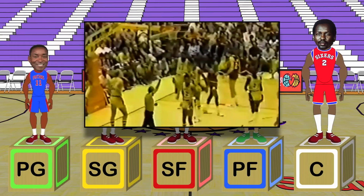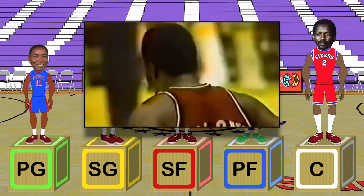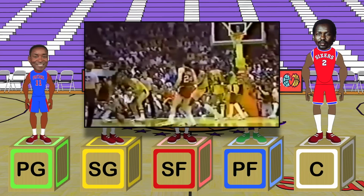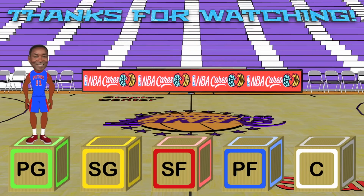At center, we have Moses Malone, who, like Dr. J, beat the Lakers in 1983. Moses finally led the 76ers to the promised land and got that team a much-deserved ring against one of the toughest teams in NBA history. Rest in peace to Moses Malone. So here are some of the best NBA Finals opponents starting fives.